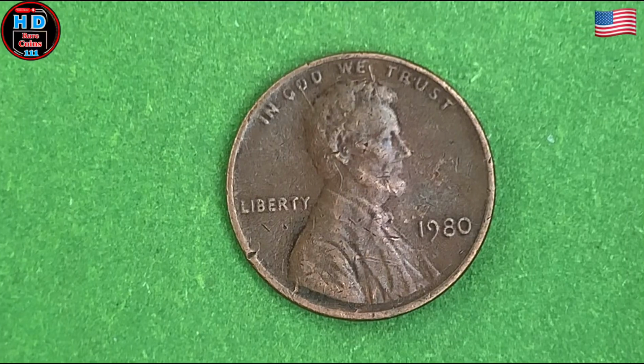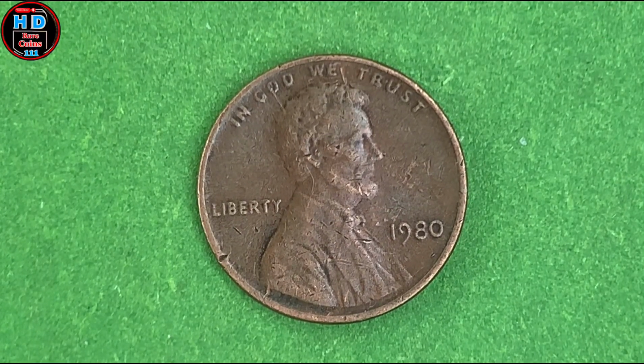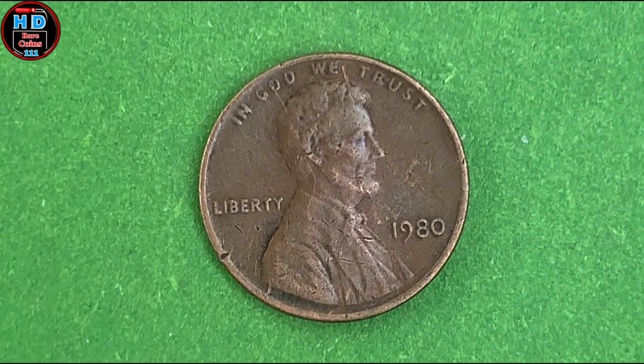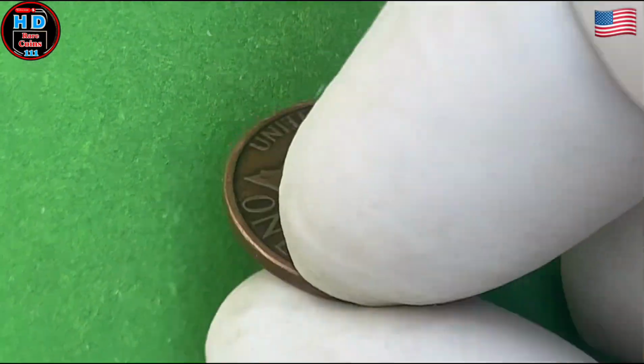Top 3. When it comes to coin collecting, it's easy to overlook the humble penny. After all, it's only worth 1 cent, right? But for collectors, a penny can sometimes be worth much more than that.